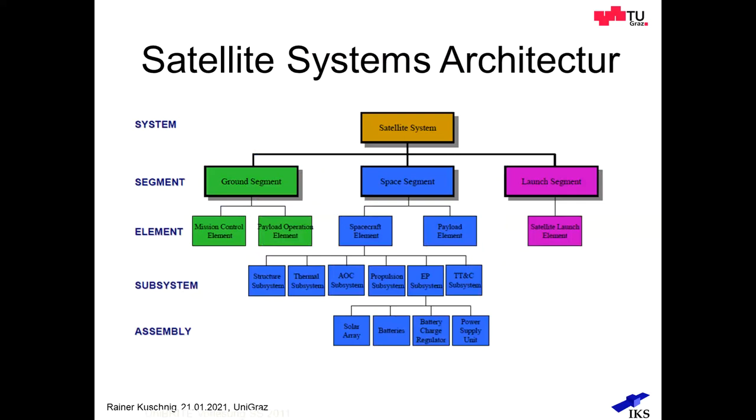What is it that you need? No matter if you have a 20 centimeter cube or something like a Hubble or a Kepler, what does everything have in common? You can split that up pretty nicely into this structure here. You need a ground segment, because by all means you have to communicate with the spacecraft eventually, in terms of sending up control and commands and downloading data. You need, of course, that's the core, something in space, the space segment, and for a very particular and very important application, you need the launch segment.